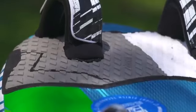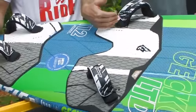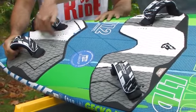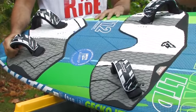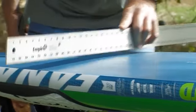Before we flip the board around, you can nicely see here various foot strap options. 2 in the front, you can move them in and out, as well in the tail, even a single back strap option. In the smaller sizes, the plain panel V runs all the way through the board. You can see that beautifully.